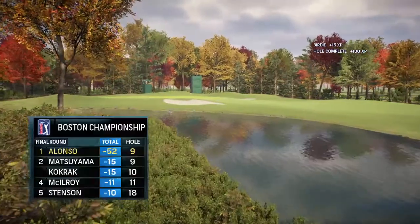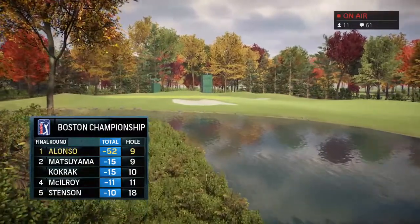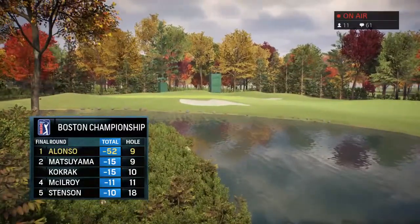This is almost kind of cool. He continues to amaze with another birdie, and what a day it's been.